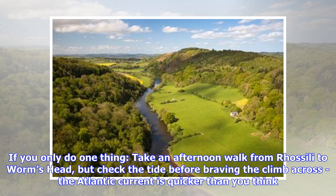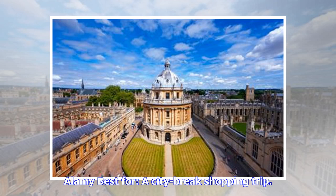If you only do one thing, take an afternoon walk from Rhossili to Worm's Head, but check the tide before braving the climb; the Atlantic current is quicker than you think. Best for a city break shopping trip.